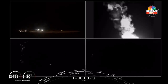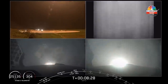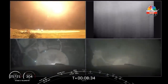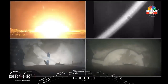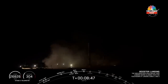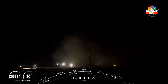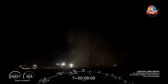We've heard the call out for side booster landing burn startup, and there you see it on your screen. See it coming towards our two landing pads. Side booster landing. What an iconic view. We've also, at the same time, I believe we've had second engine cutoff.